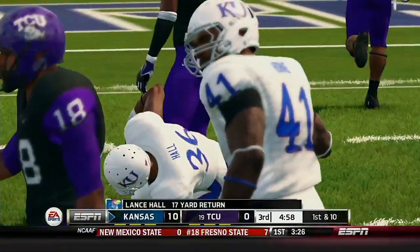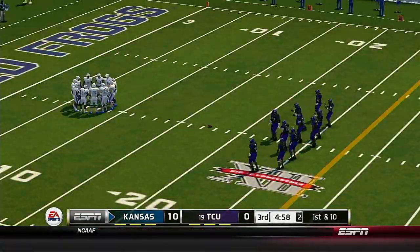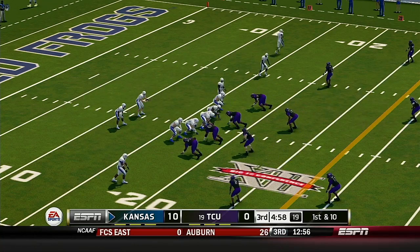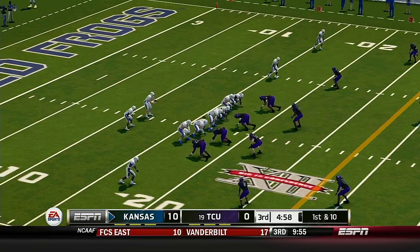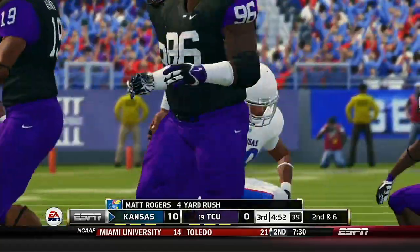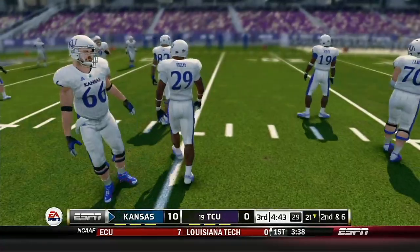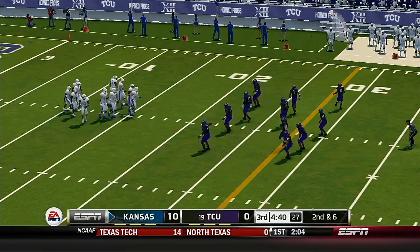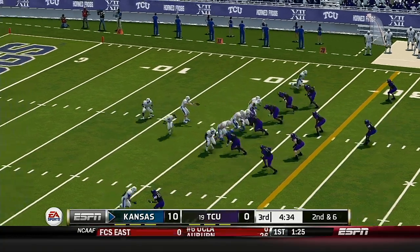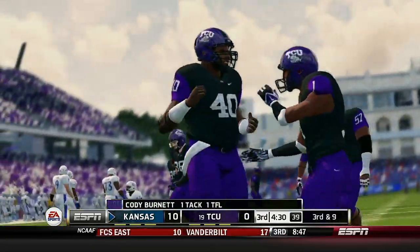Tackle at the 17-yard line. So they're just about set to get the game going again. The middle for a nice gain. That makes it second and six. Second and six, ball on their own 21. And down he goes around the 18-yard line.